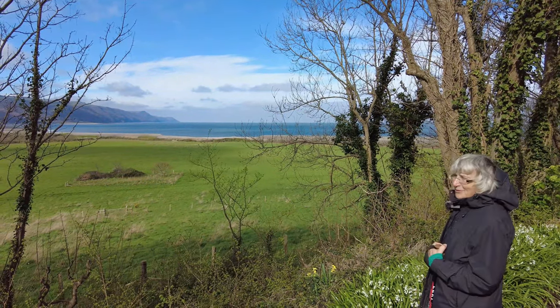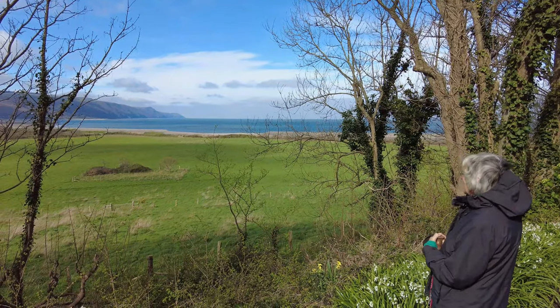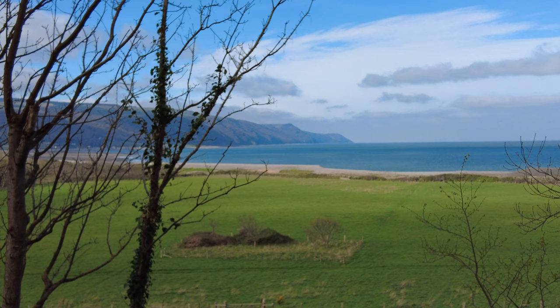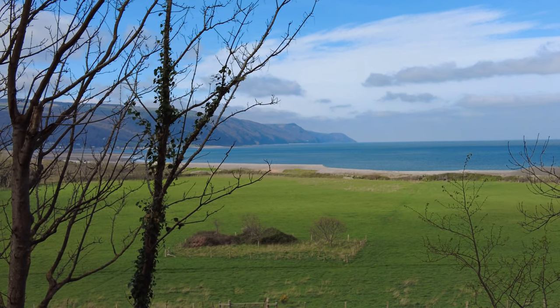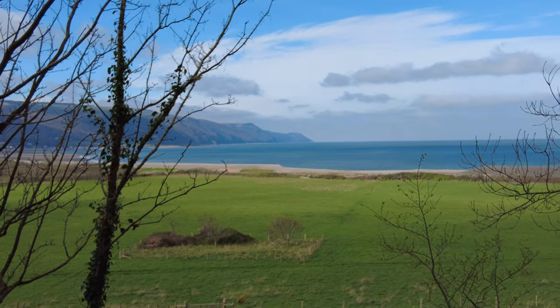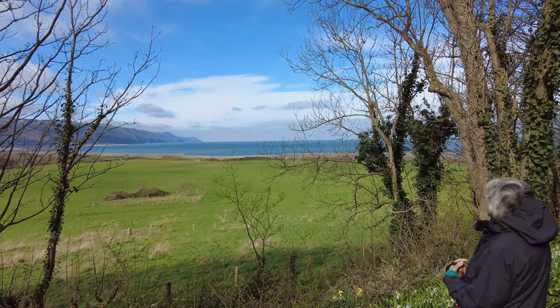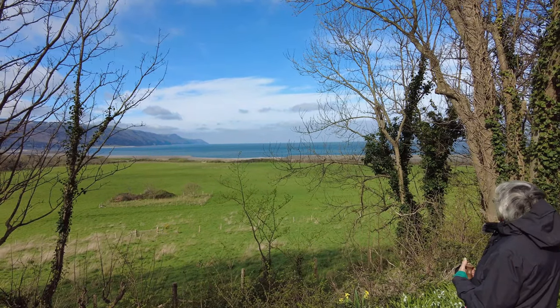The view opens up beautifully here. The sun shining as well, which is an added bonus. We're looking across to Porlock Weir and the woods which go up to Culbone, and then down the coast along to Lynton and Lynmouth, which we can't see.